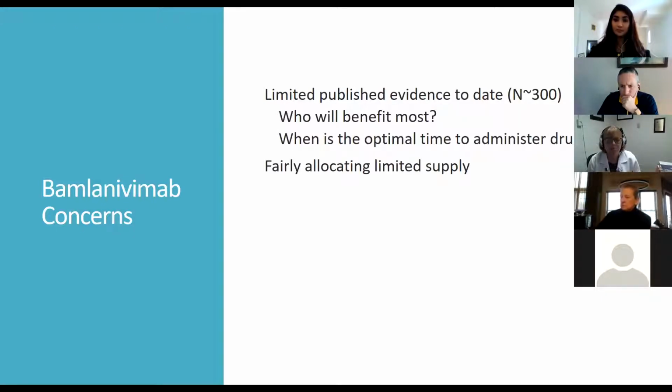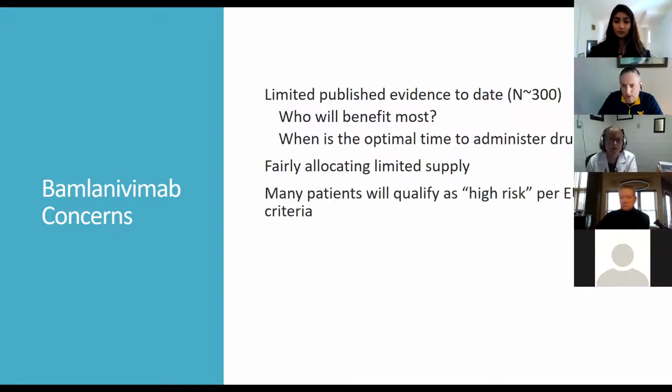How do we allocate a limited supply, particularly upfront right now with not having a lot of supply for the whole state? We know that within our own state, we have a large population of elderly patients who do have risk factors. So if we go just by the EUA, we're going to have a wide open group of people who would meet criteria. And then you have to have the logistics for this.